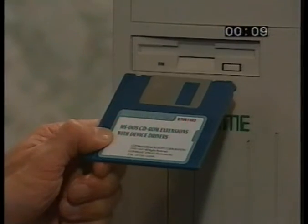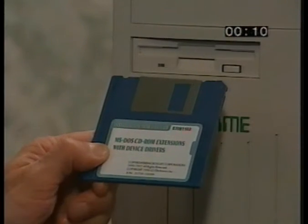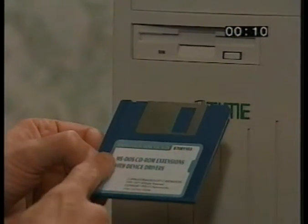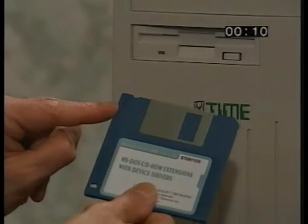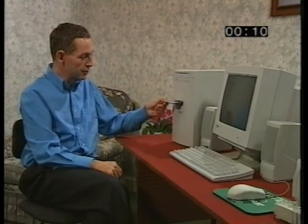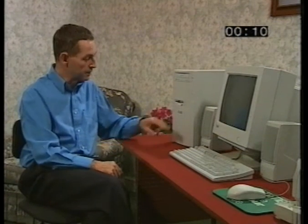Now, it's very important that you put the disk into the drive the correct way around. On one edge of the disk is a shutter, and this edge goes into the drive first. Put it in with the writing on the disk facing upwards. Now, you can see a small arrow on the left of the disk, and that'll help you insert it correctly. Push the disk into the drive until it clicks into position. To remove it, press the button and pull it out.